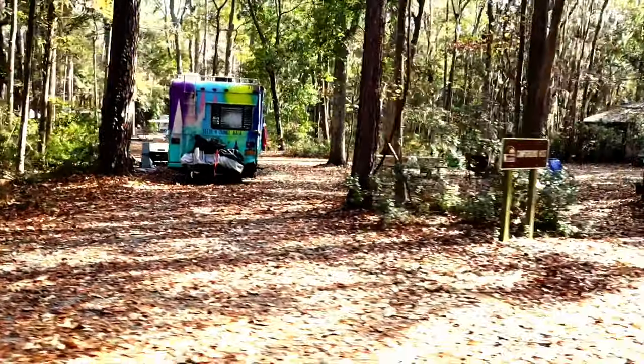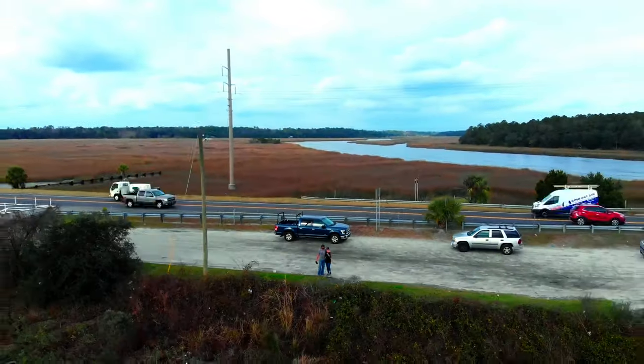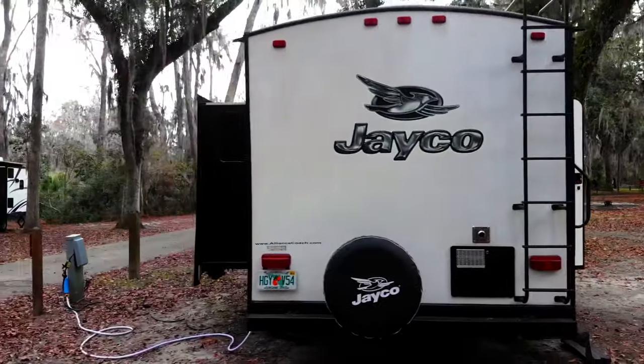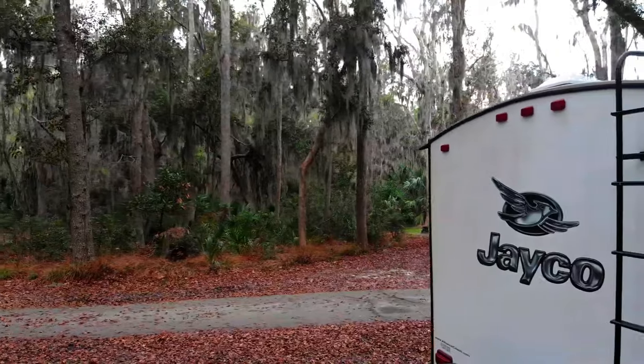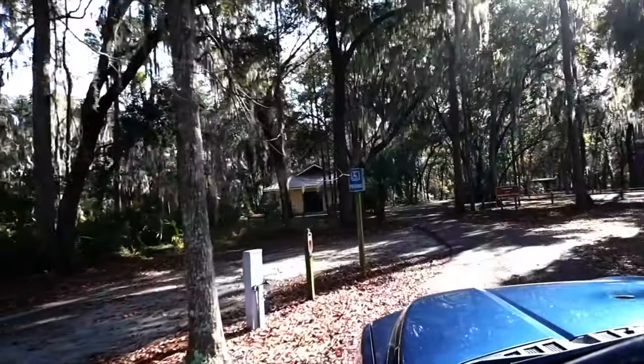Another one of our favorites is Savannah, Georgia. And here we've stayed in a couple different RV parks since we've been RVing. One being Skidaway Island State Park, which you're looking at now. Now this is a state park, and we are very much in love with state parks, and this one is no exception. It was really nice.